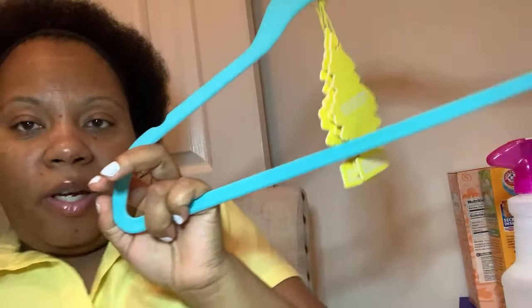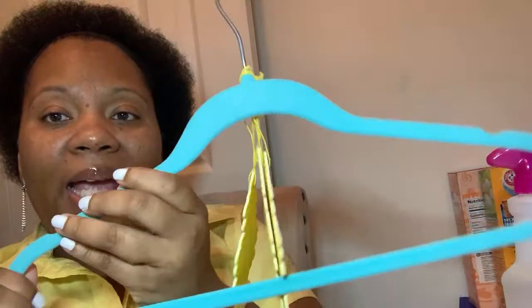And then the next one is, I hang air fresheners in my vents. And I think I'm gonna get this one down. This is my favorite car air freshener. That's what they are, car air fresheners. This is the vanilla one. And I hang these in all of my closets. I hang these in my car.